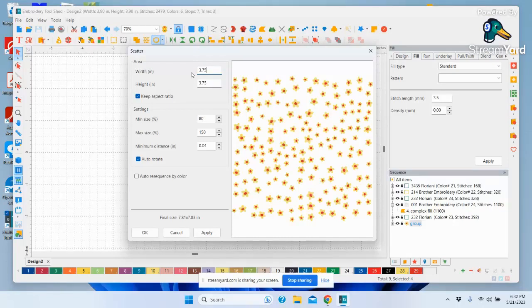Just a second here. I've got some little notes here for me, so I won't miss things. Okay, let's see. So now the next section here says settings. So we have a minimum size. That means the smallest it will go is 80% of the original size. And then there's a maximum size. Right now it's set at 150% of the maximum size. Now these are pretty small designs, and they're meant to be sewn small. So don't get over exuberant with your sizes here, because sometimes they'll look a little sparse. So I left them at the default settings, which seem to work pretty well.